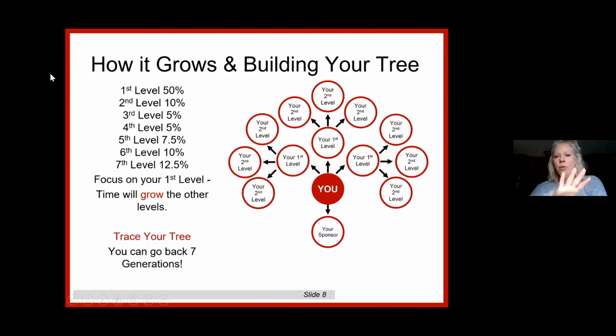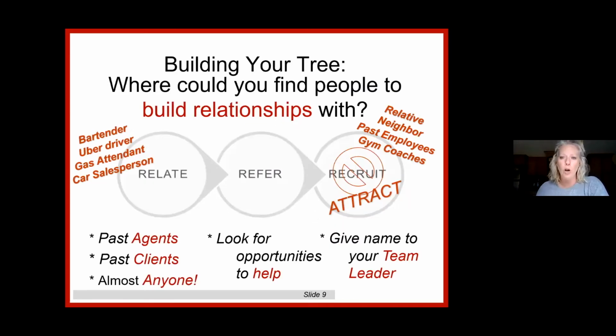So again, a little bit more complicated. I'm sure there are recorded webinars that really do explain this with numbers attached to it, and you start to see it a little bit more.